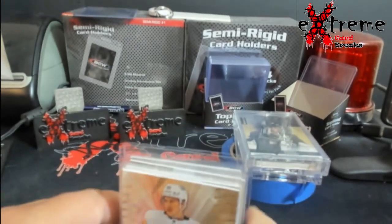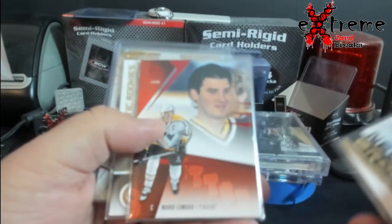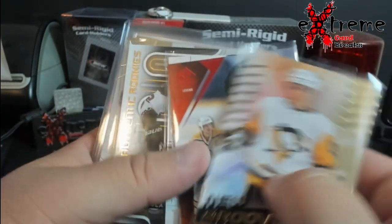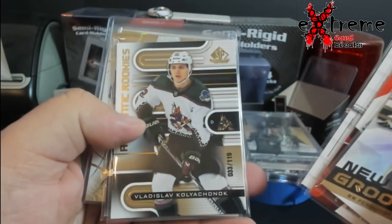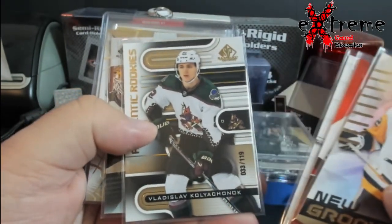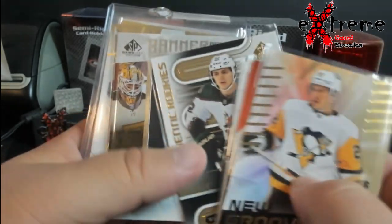A lot of this is SP Game Used. The stuff that's still in the sleeves is getting ready to go to COMC. It just doesn't really pay to do the listings myself. And people always get upset because I don't do the, what do you call it, the weird envelope stuff.